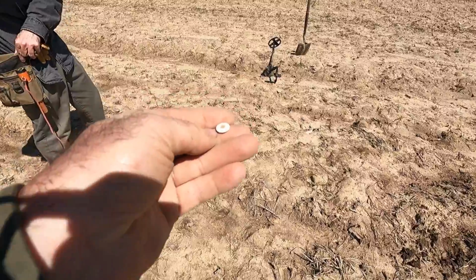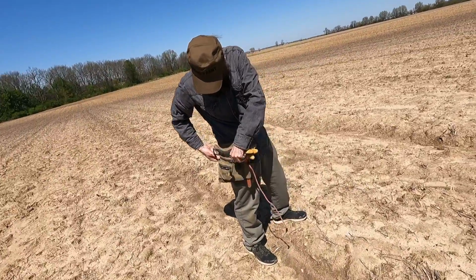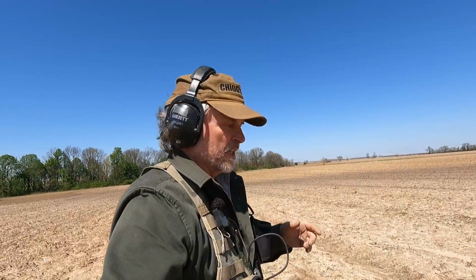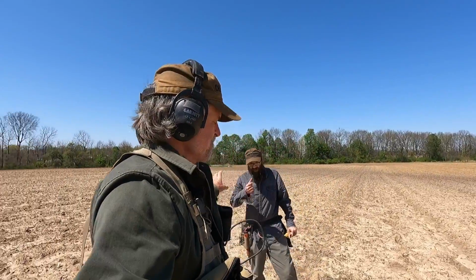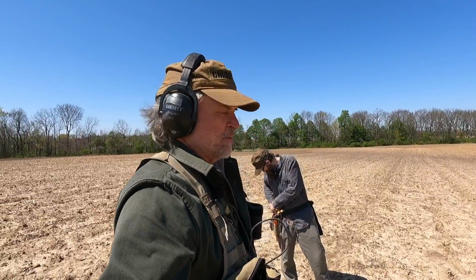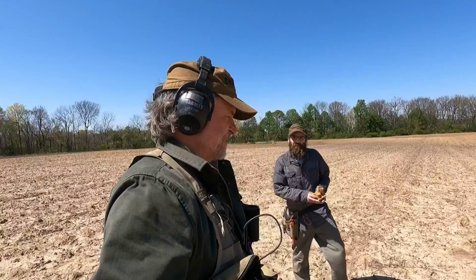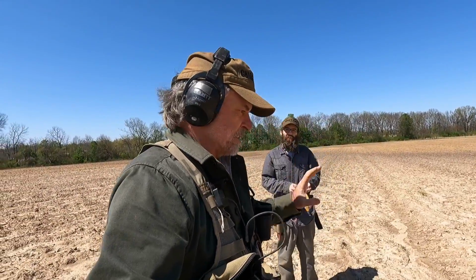All right, just picked up another button. It was on the surface. We were talking to Matt here, and Matt and I were talking earlier today about beginner's luck. Now this is his very first day metal detecting. So I suspect he's going to find something like a War of 1812 crossbelt plate with a soldier's name carved in the back of it. Yeah, I'm hoping he does, because sometimes beginners just have the best of luck.